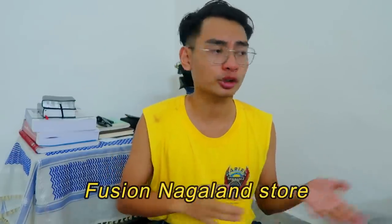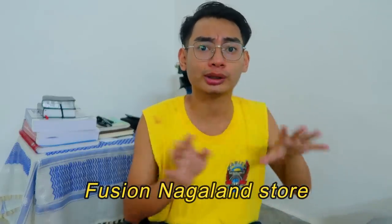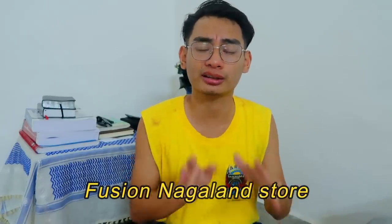So if you also want to get one of such bags, then I can recommend you two shops. One shop can be Fusion Nagaland, the Fusion Dimapur store. I'll put the Instagram link in my description. Fusion Store is a store where you get homegrown Nagaland designers and craftworks, and everything comes together under one store. If you ever visit Dimapur, Nagaland, please make sure to visit that store. But they also have online stores, so you can always check them.